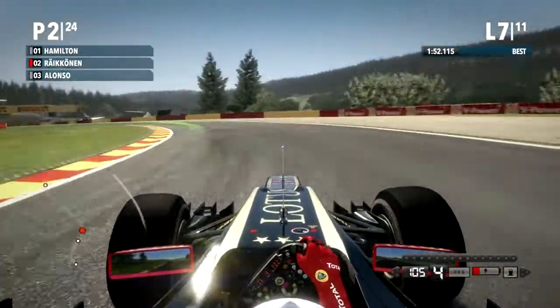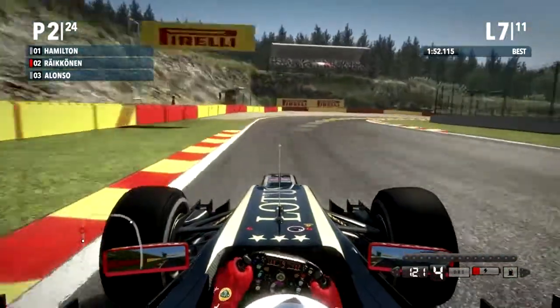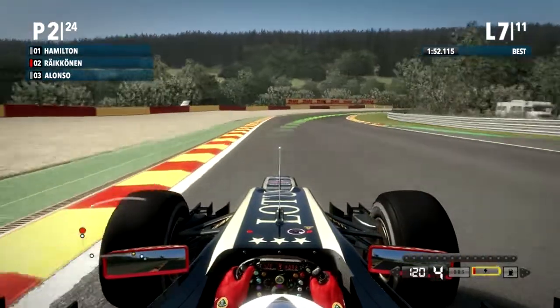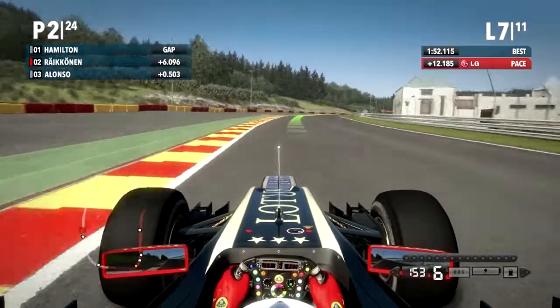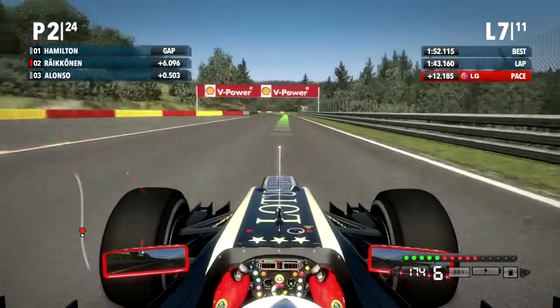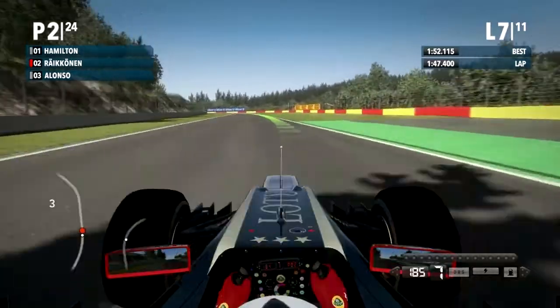I'll talk about a few more facts, I suppose. Ferrari have the most wins at the Belgian Grand Prix, with 16 wins to McLaren's 14, who come second. The 2012 race was won by Button. The fastest race was actually by Bruno Senna, who is no longer in Formula 1. He was with Williams, of course.